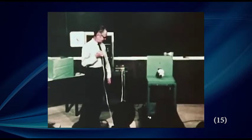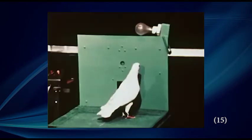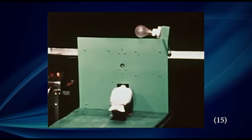This bird has been already conditioned to eat when the magazine sounds and the light flashes. And then I reinforce that movement.